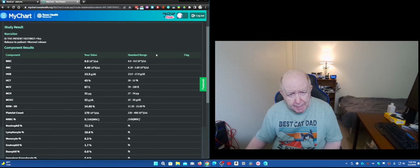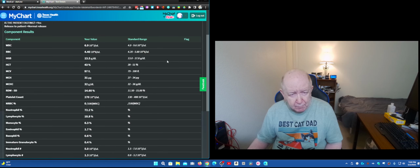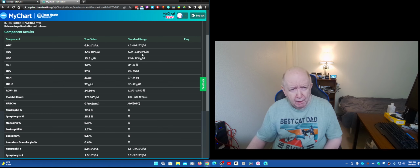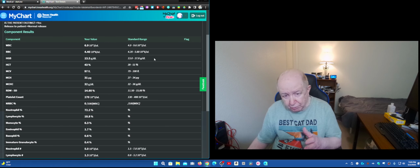WBC is white blood count. I think RBC is red blood count. All the numbers on here look okay to me. Now, my doctor's appointment is on the 10th. Probably before that, the doctor will come to the chart and put in some comments like this is good, or this is high, or this is lower, we're going to work on this, or whatever.